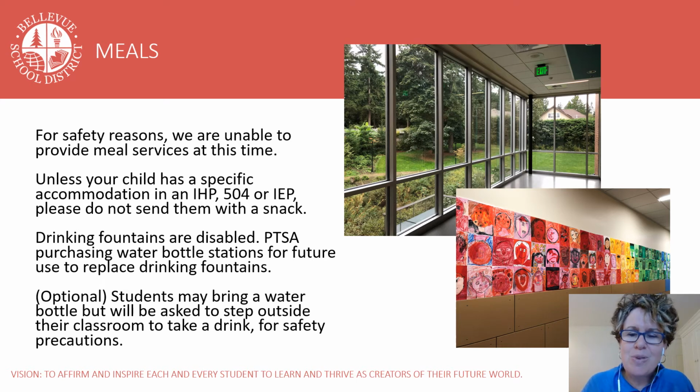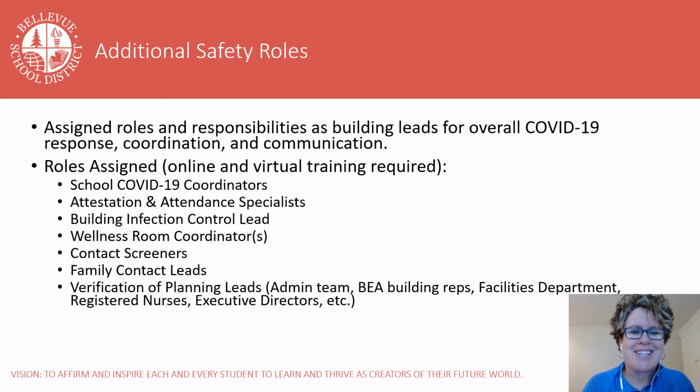And if kids do want to bring a water bottle, they can. They'll just be asked to step outside the classroom to drink it or during their outside break. So outside break, some teachers have found that that works for their class. Others, they just take a break inside the classroom. So we do provide a 10-minute break for kids in that short time that they're at school.